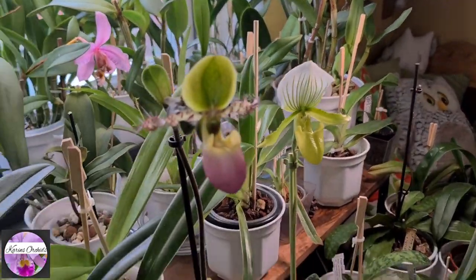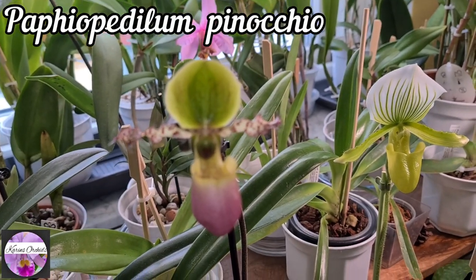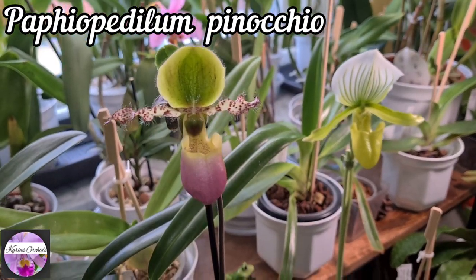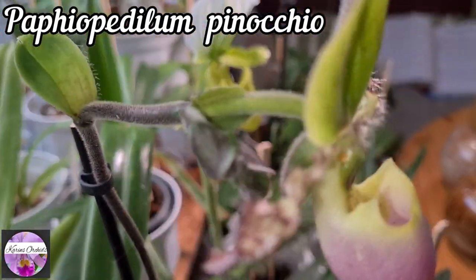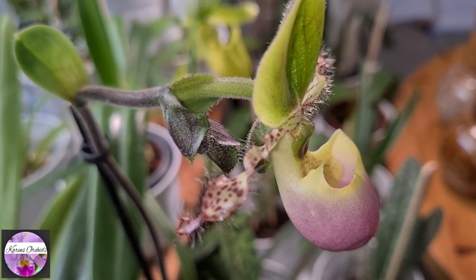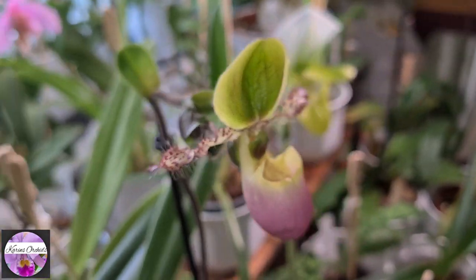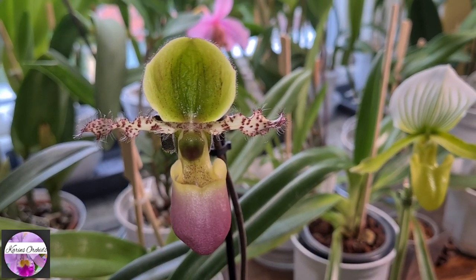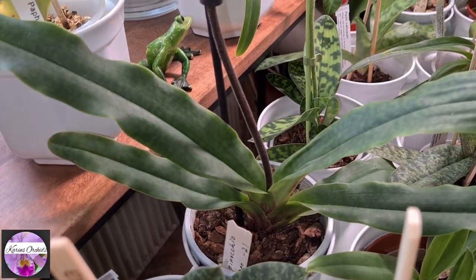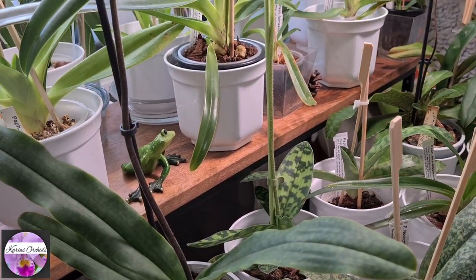Here's the Paphiopedilum Pinocchio. This one is its second bud to open in my care, and a few more buds behind it, as the sequential bloomer it is. Lovely one. Lovely foliage. Healthy plant. Large plant. And let's see what else.